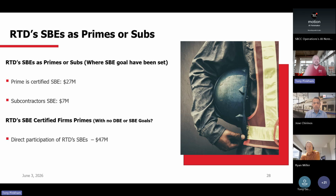As he said, we showed you earlier the ones that have SBE goals. We don't want you to focus primarily on the ones where goals have been set, even though there are some benefits to doing so, as we discussed, such as your competition levels drastically shrinking. But as you can see from these numbers here, the 47 million, we have firms that are RTD SBE certified with us that are the prime contractors on all those solicitations that you see. So if you have the capabilities, the staff, the equipment to be a prime, don't hesitate to put a feeler out there, put your bids and proposals out there, see if you could become a prime on some of these contracts, because it's working for a lot of our certified firms, based off of these numbers here, the 47 million. So thank you, Jose, for that.